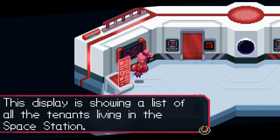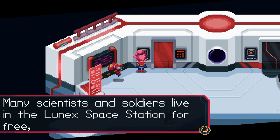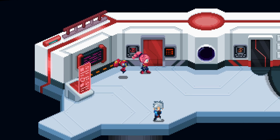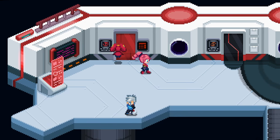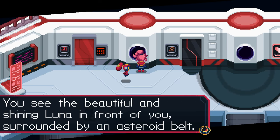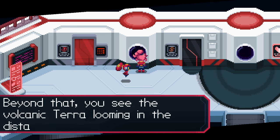Central area? Showing a list of the tenants living in the space station. Many scientists and soldiers live in the Lunex space station for free, since their jobs provide essential military and research services. Key card required to enter. Peer through the window. You see the beautiful and shining Luna in front of you, surrounded by an asteroid belt. Beyond that, you see the volcanic Terra looming in the distance.